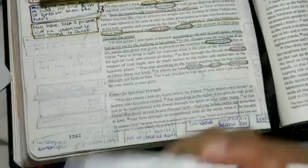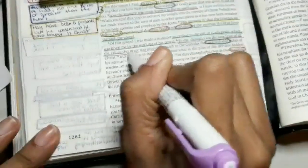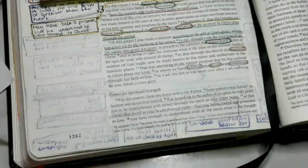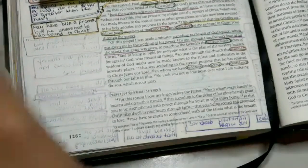So I'm going to use this color. And this is also a reminder that Jesus covers our humanity with humility. And you can read 1 Corinthians 15:9 for that.